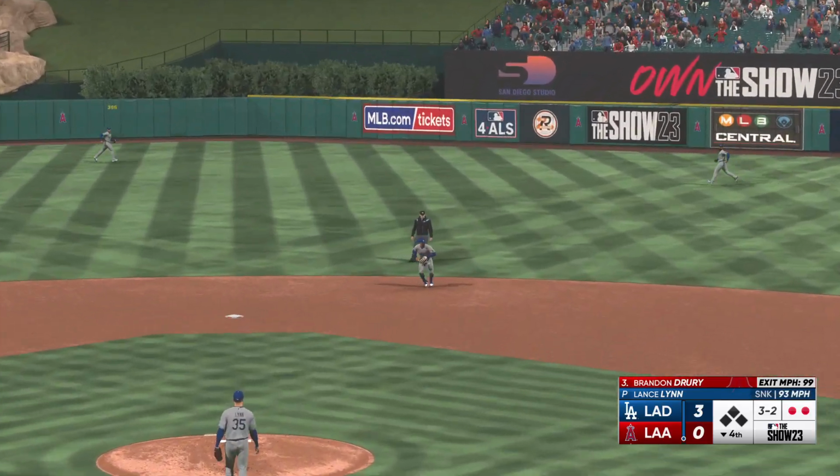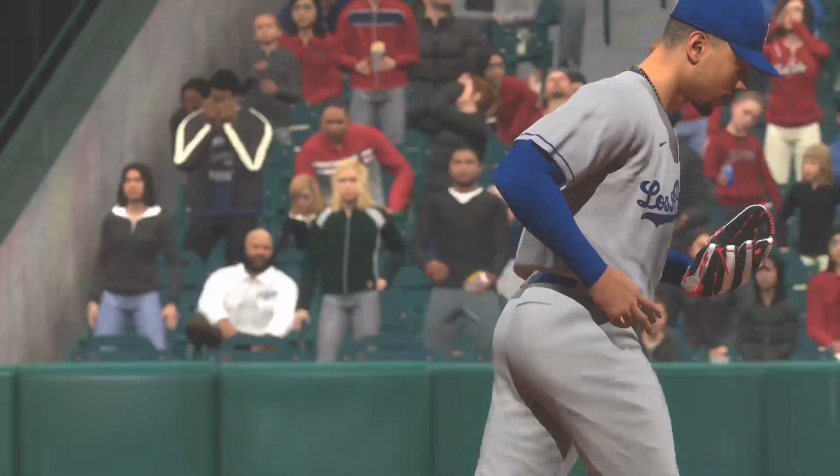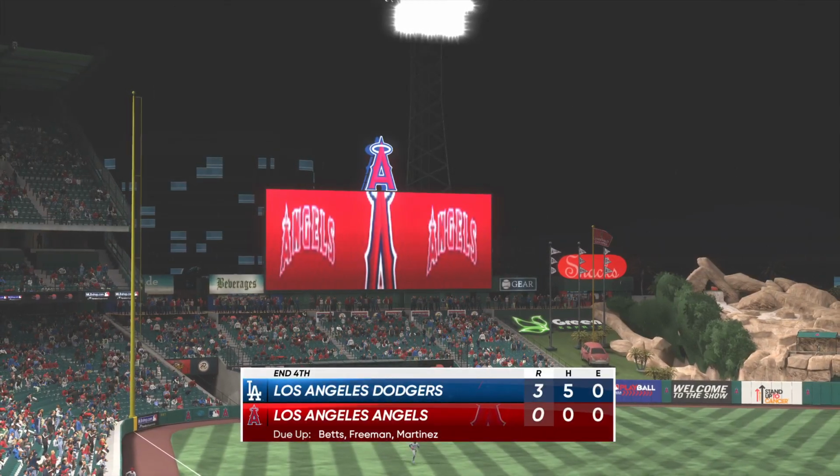Up the middle. Betts whips it to first. And that is the inning. Angels go quietly there. Still down 3-0.